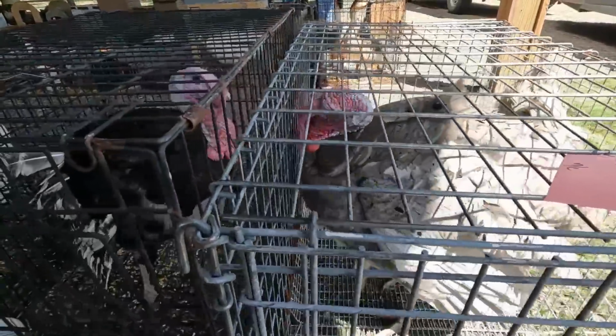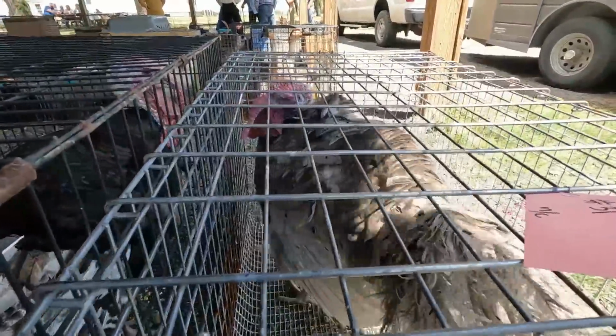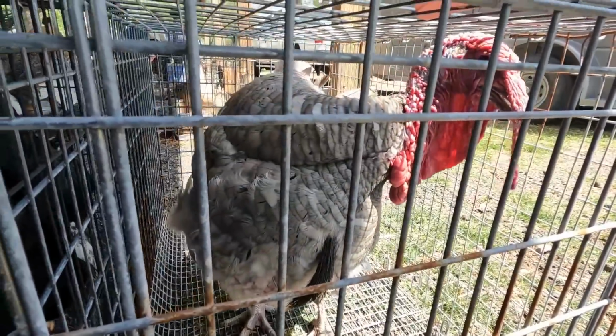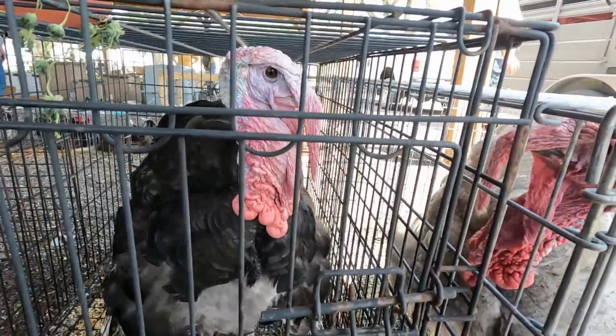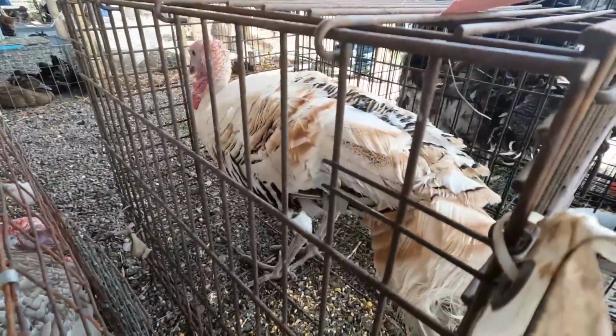And we got Tom and Thomas here fighting. Luckily they can't really get to each other. But we got a blue slate Tom. Judging from his spurs, he's probably a second year bird. Tell me if I'm wrong. What's up, dude? You'd be insulted if I call you Jake? Maybe. Looks like a Sweetwater Tom. Kind of a cool bird.